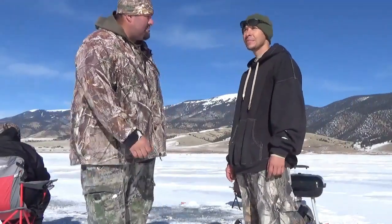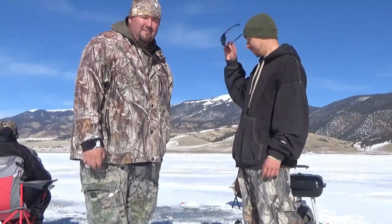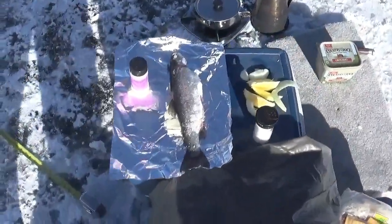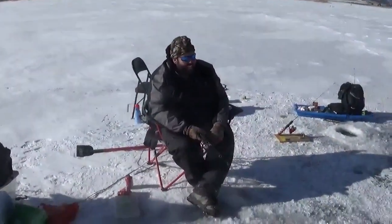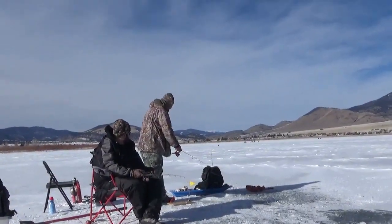Fisher Joe just landed a pretty nice one. About a close to 14-inch trout, so that's one for the grill. We need two more, one for each of us. Look at here. Scrumdiddlyumptious. First catch. Yo, where's your fish? Trying. Where's my fish? Well, folks, looks like we're getting some action.